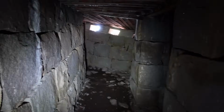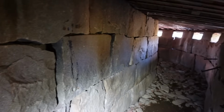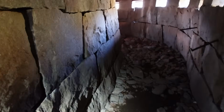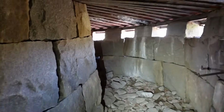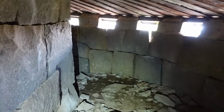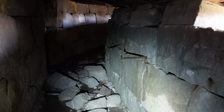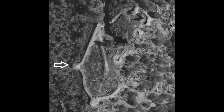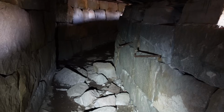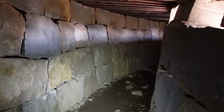Look at that. And that. So this is a remarkable construction. Very simple. How big is it? See here, it turns around. This is to cover more area around here. See that? So from above, let me show you where we are. That's where we are. Yeah, and then it actually continues.